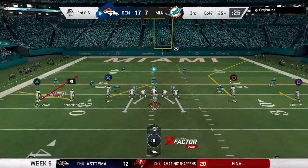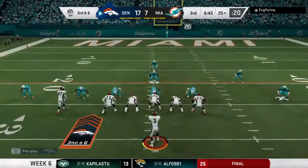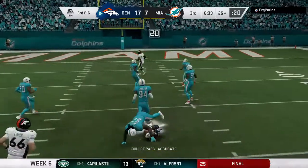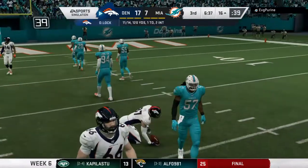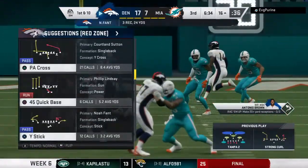In need of a conversion on 3rd down. They had the big play to start the drive, not much since. From the gun on 3rd down, Locke. He's got his tight end Fant. And he's got another first down as he's brought down at the Dolphins 16.